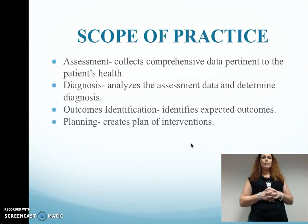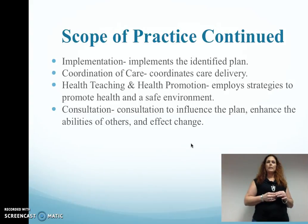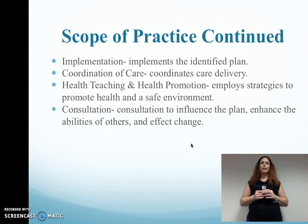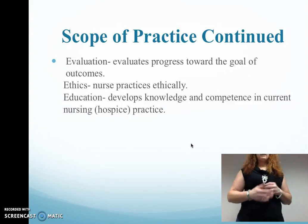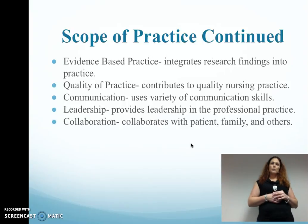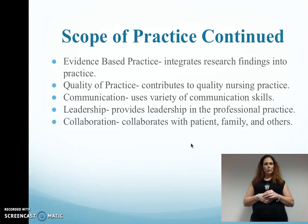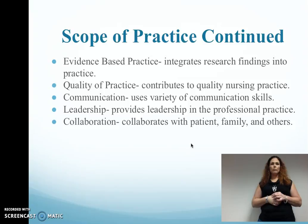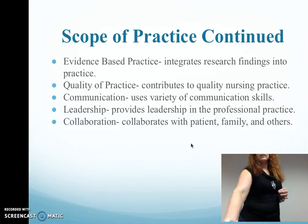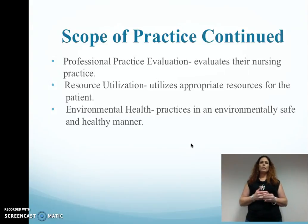Scope of practice, like I said, for any registered nurse, just to review, is assessment, diagnosis, outcomes identification, planning. You have implementation, coordination of care. You have health teaching and health promotion, consultation, evaluation, ethics, education, evidence-based practice, which we, of course, integrate in all of our care, which is very important in anything we do with nursing these days. Quality of practice, communication, leadership, collaboration, professional practice evaluation, resource utilization, and environmental health.